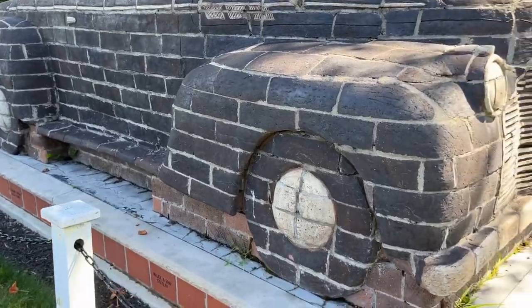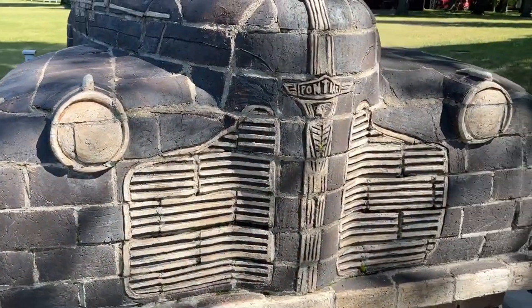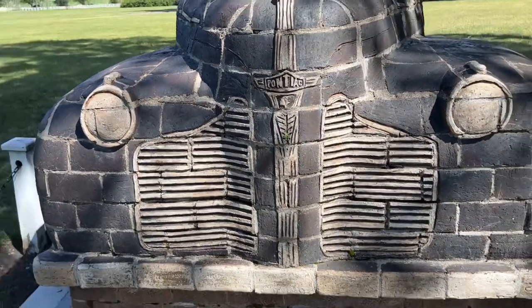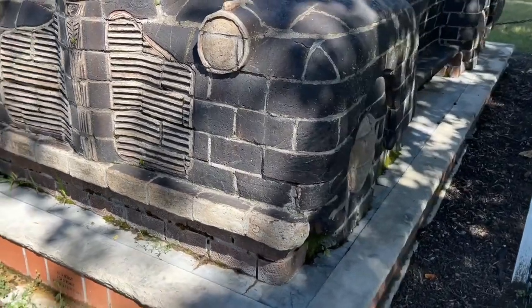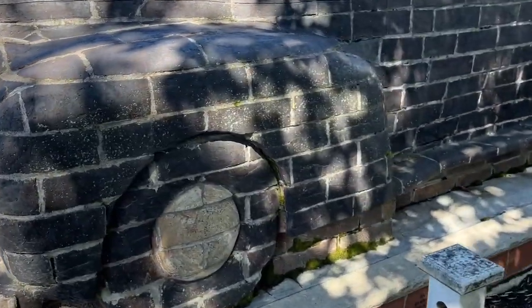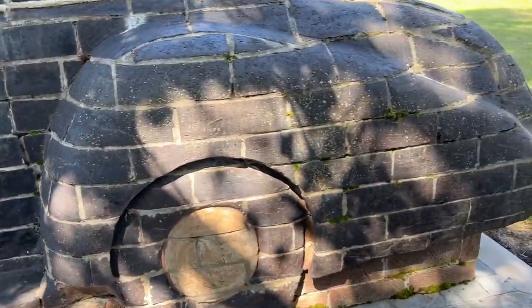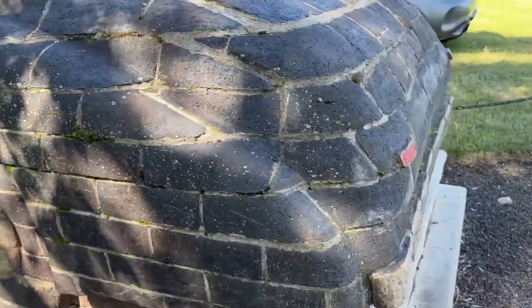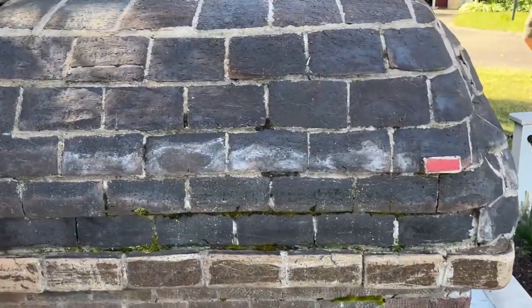This made out of bricks? What? That one is, yep. Wow, look at this, guys. You probably never see nothing like this again. Look at this. It's a Pontiac, and it's all made out of bricks. I'm gonna walk around and let y'all see the whole thing. This thing is actually made out of bricks. Wow. I'm gonna tell you, sometimes you go places and you see stuff you ain't never seen before.